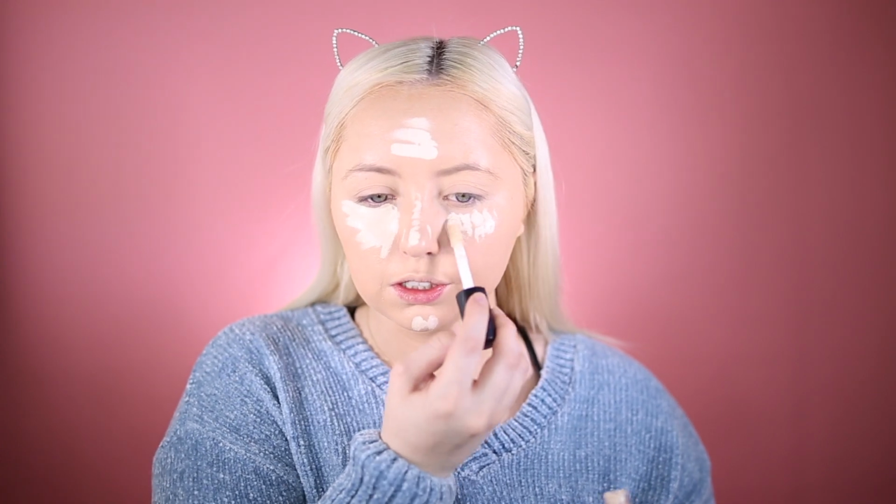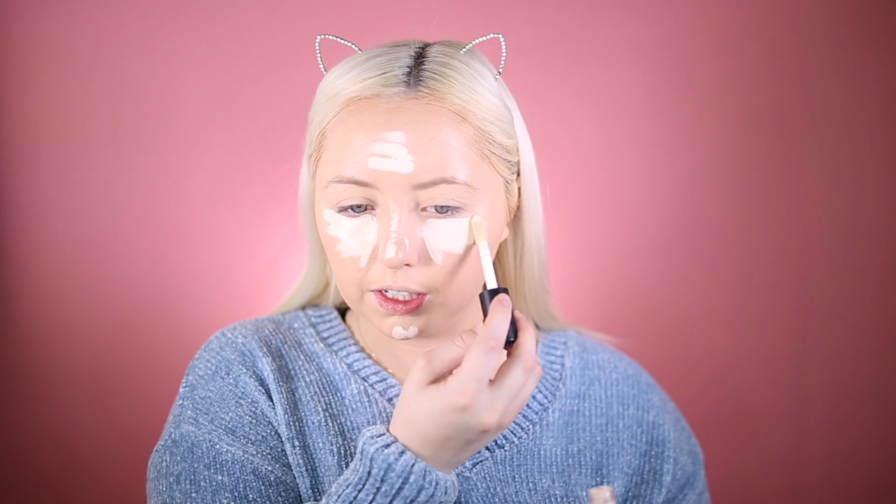under my eyes. So far, I mean, it's not like super lightweight, but it's not super thick. Like, it looks thick as fuck. Like, it's so pigmented and like bold in color. It might be because it's white as fuck and like, bitch. I just put like fucking white paint on my face, but it doesn't feel thick right now, so I'm not mad. So we're gonna start blending this out.